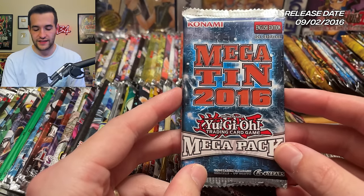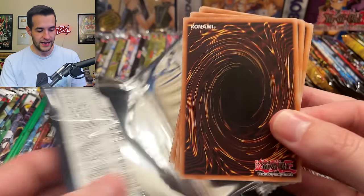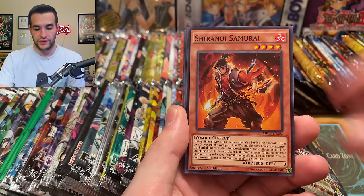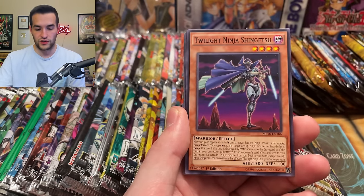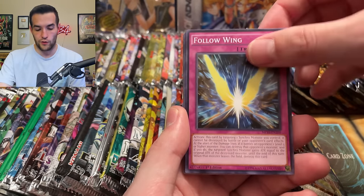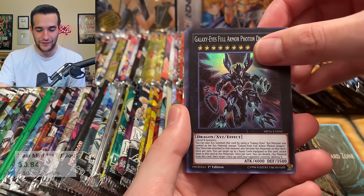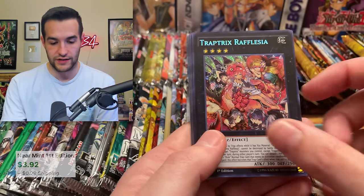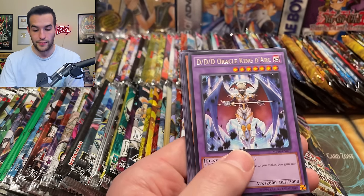Mega Pack 2016. This is probably the one I've opened the least, even less than 2015, 2014, because they don't put these in any mystery products. I don't even know what will be in here. Shiranui Samurai, we got the Harmonic Oscillation, the Ignite Veteran, the Twilight Ninja, the Follow Wing, Galaxy R's, Eyes Full Armor Photon Dragon, Trap Tricks or Felizia. This got an ulti later, so I think it's actually a decent card. Super Soldier Shield and the Oracle King DR. Not a bad pack there.